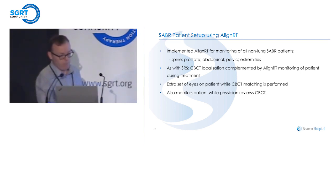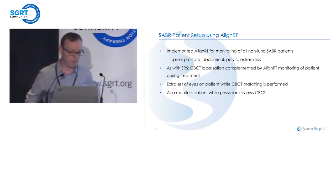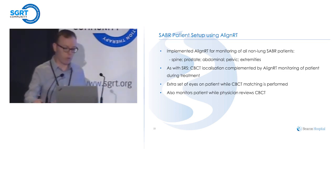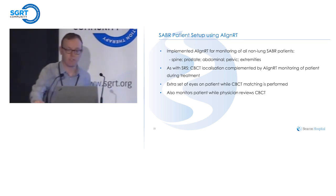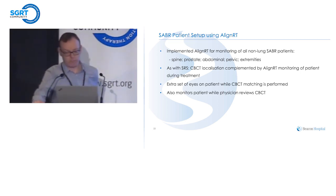movement during the treatment. And again, I'm repeating what was said before, but Align RT really acts as an extra set of eyes while the cone beam CT matching is being performed. And that's really a time at the console when all the therapists' or the physicists' attention is solely focused on the cone beam CT match and the soft tissue matching, and the patient could be doing a dance on the bed and we wouldn't really notice it. So having something to watch the patient while we're doing that is a real comfort.